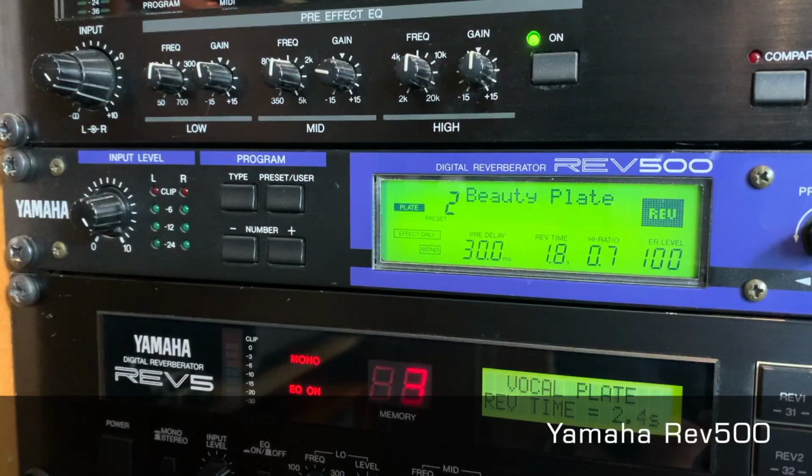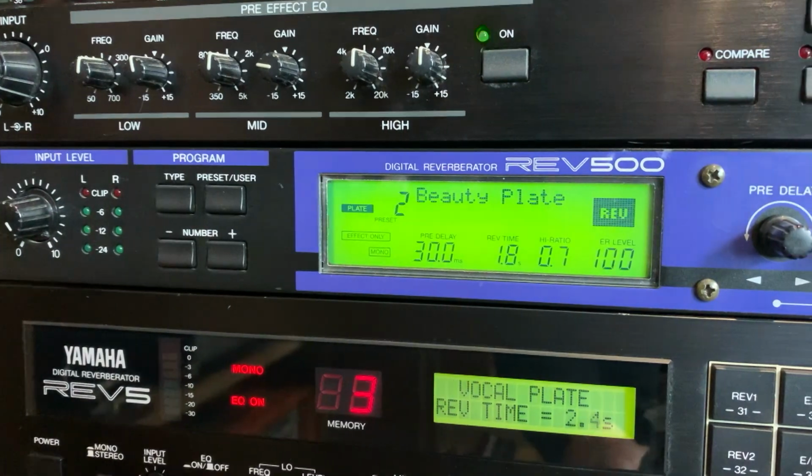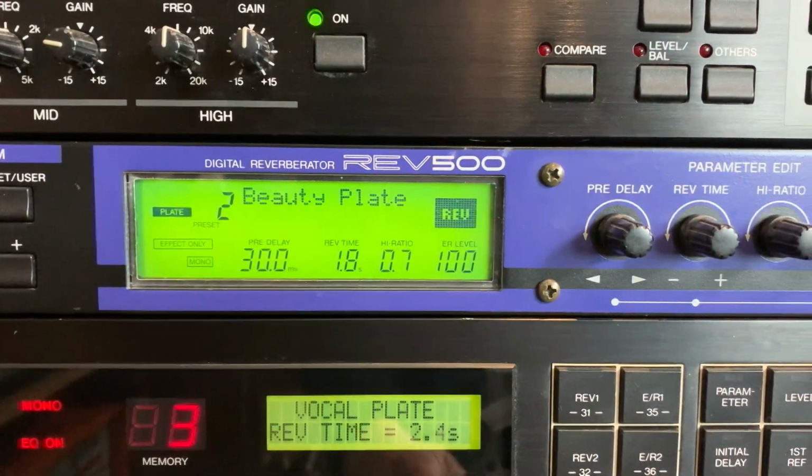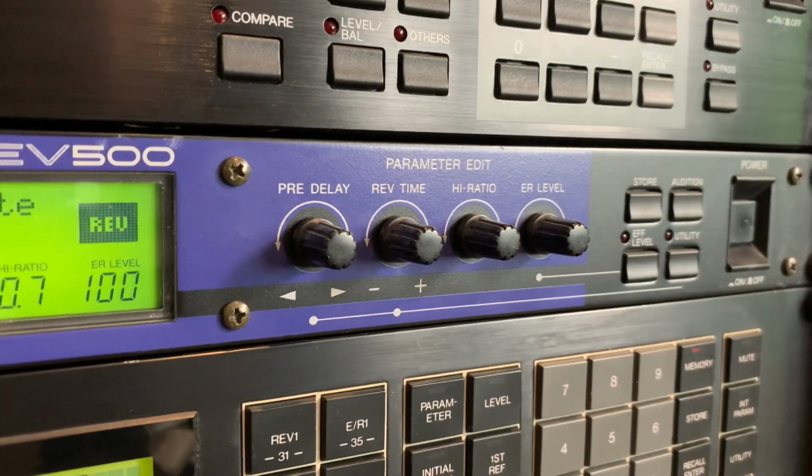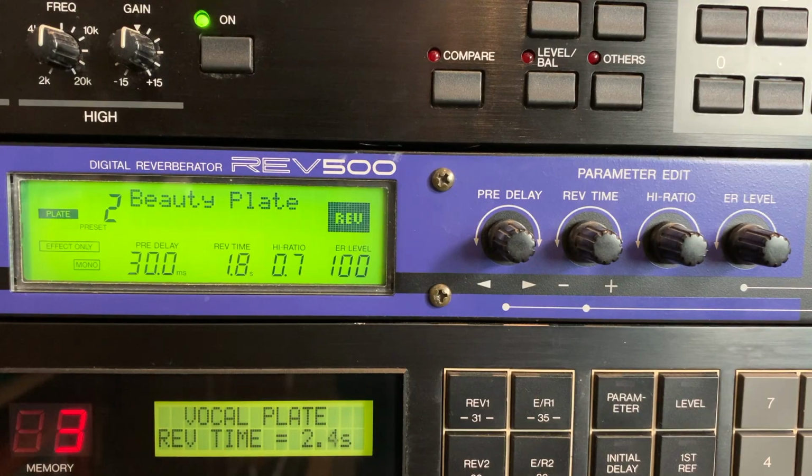I then have the Rev500, which I love, is one of my favourite reverbs. It sounds good, it has none of the ringiness or metallic quality of the SPX90 series, and it's got really beautiful simple controls on the front of it, so it's very easy to choose an algorithm and edit it.